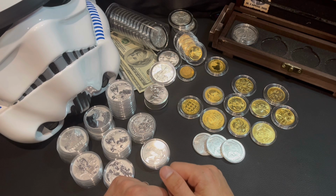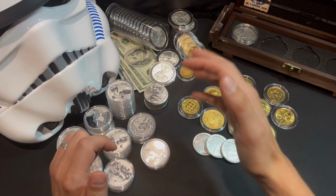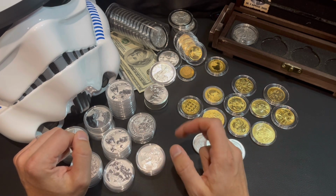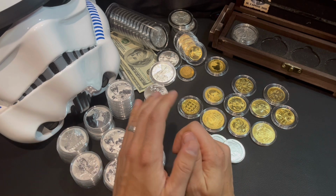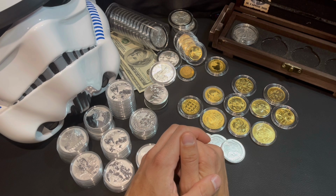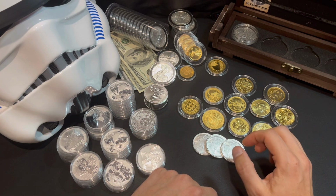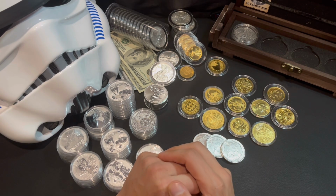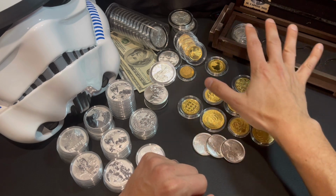But a lot of times, people will buy these types of coins and not think about the end game or the exit strategy. And if they do need money quickly, or they go and try to sell them, sometimes they're going to sell these at a loss. So some of the mistakes that I see people make are jumping right in and not doing the research and buying too high of collectible items such as these.